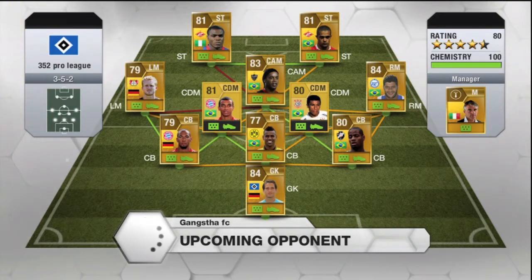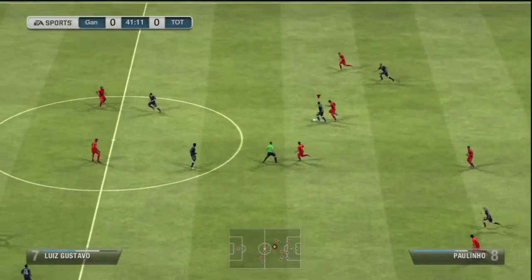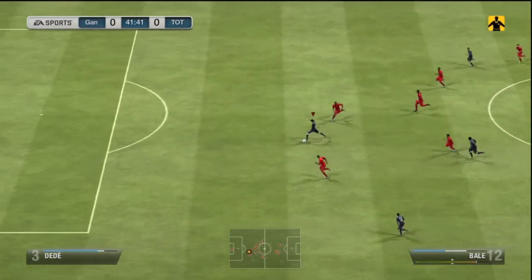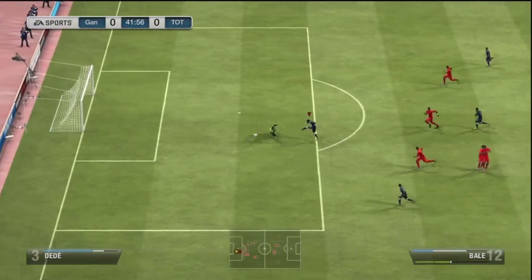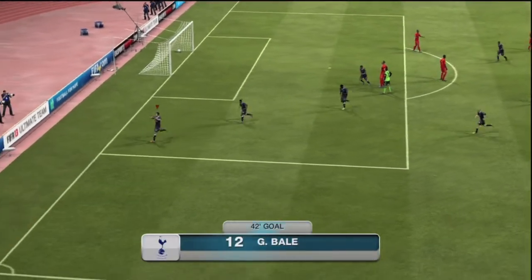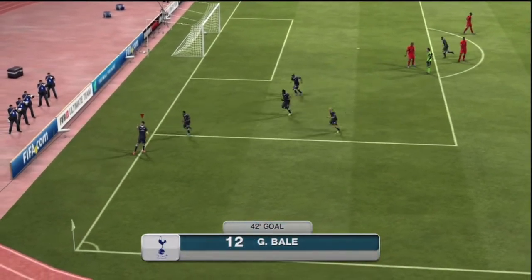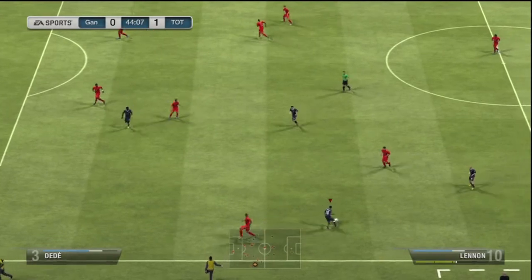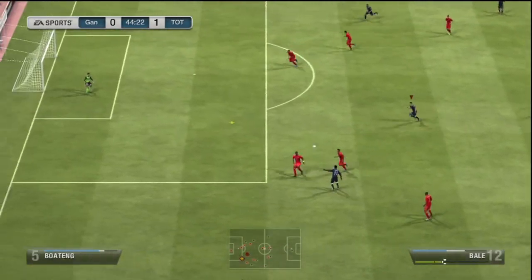And we come up against our second team in this episode, and it's pretty much a Brazilian Bundesliga side, and it's yet another 3-5-2 that we have to come up against. And in the 41st minute, we put Gareth Bale through with a lovely ball from Paulinho, and Gareth Bale puts it under the arm of Weidenfeller. Was his goalie Adler or Weidenfeller? I can't really rewind, but you can let me know. I'm pretty sure it was Adler who he has in goal.